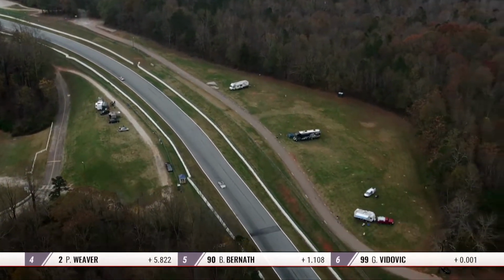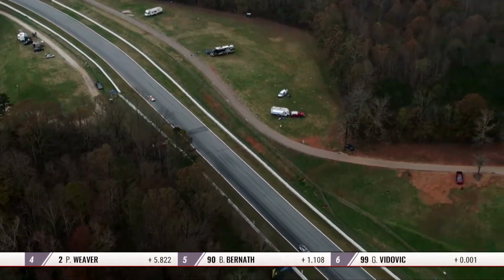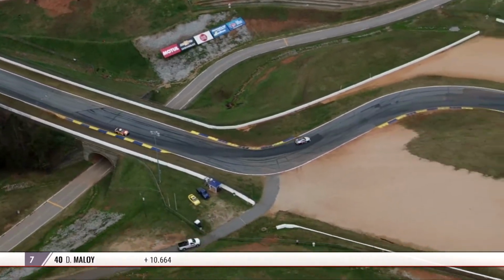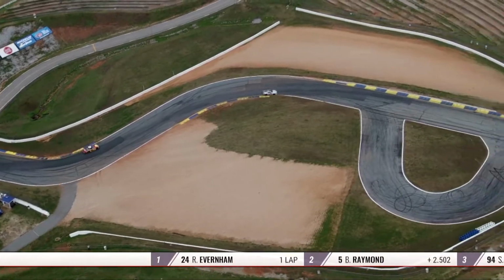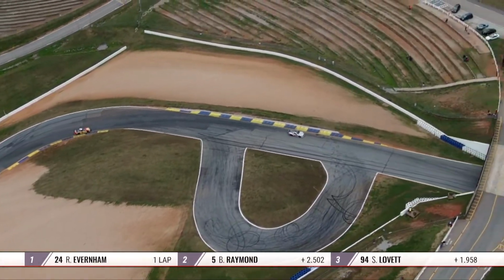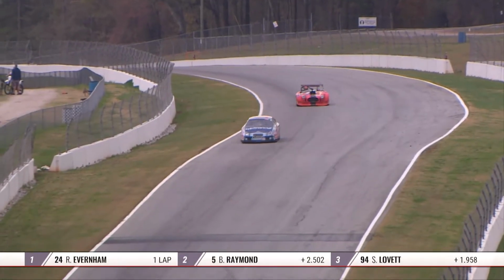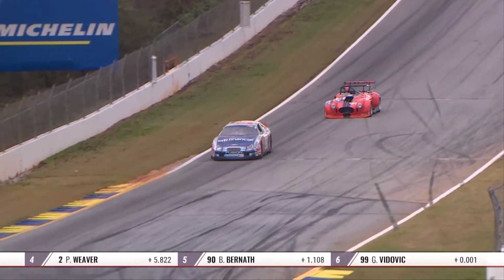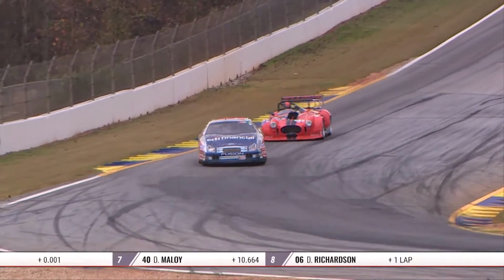So this is the last SVRA group race of the day. And the light fading somewhat because it's a little bit cloudier this afternoon. But we've been blessed with a fantastic weekend. Really have been lucky. There's Vidovic in that Python.